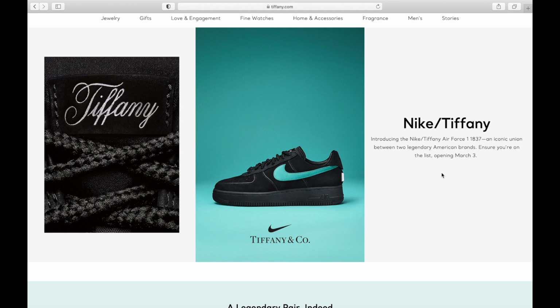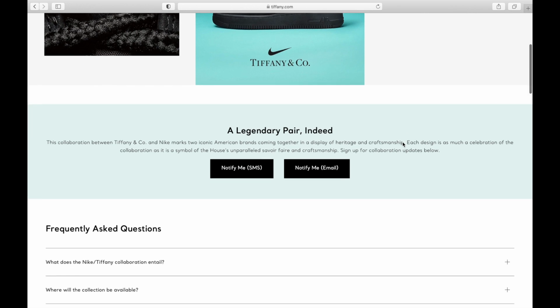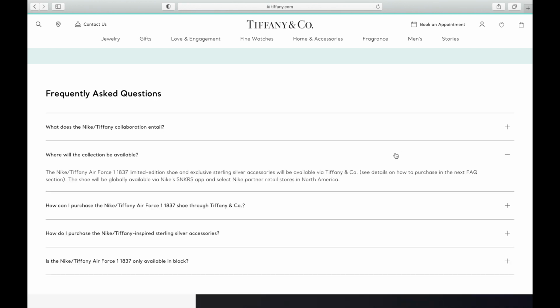For this actual release, what we do know is that it's going to be releasing on the Sneakers app, and as you guys can see, it's also going to be releasing through the actual Tiffany & Co. website. And while it does say that some select retailers will receive them, I wouldn't count on it, just because we know these are lucrative and they're more than likely going to be backdoored. Looking at you, Marcus Jordan.